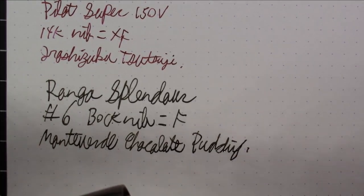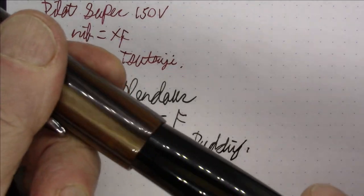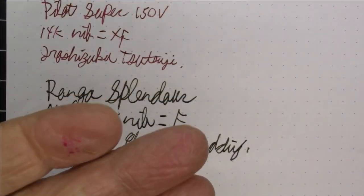All right, Marenga Splendor. Pretty, pretty nice. Big, big, big pen.